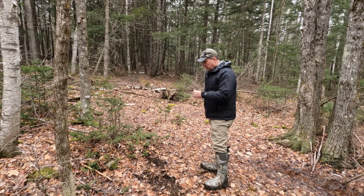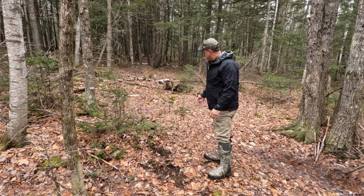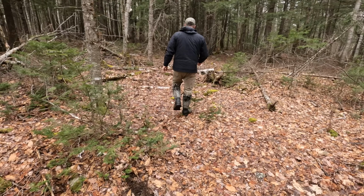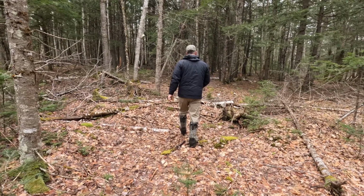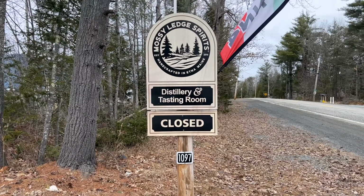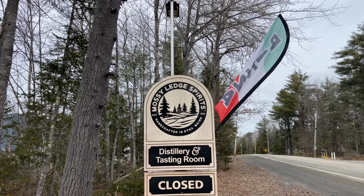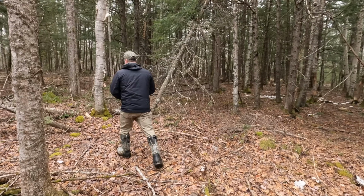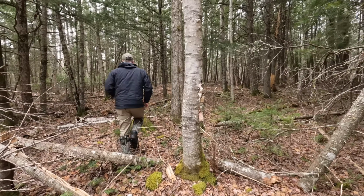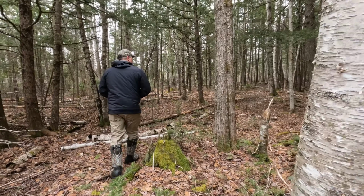And we just come across a scrape here from a deer, which doesn't surprise me. And also you'll find in Etna is Mossy Ledge Distillery. Believe it or not, there's a mom and pop distillery here in town, and they brew handmade whiskeys there, and I believe other liquors as well. And they'll give you tours if you stop by while they're open.